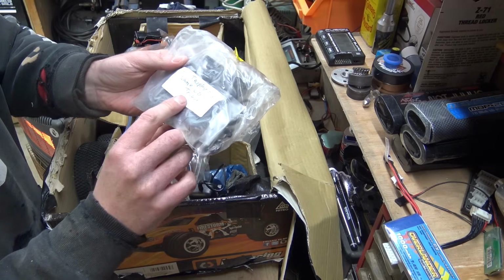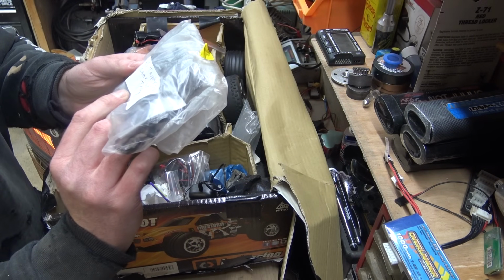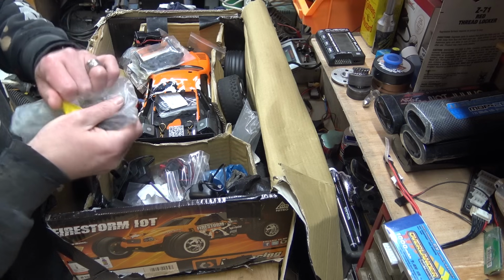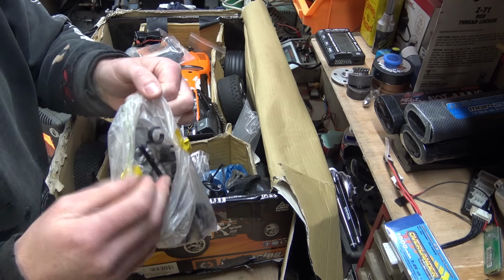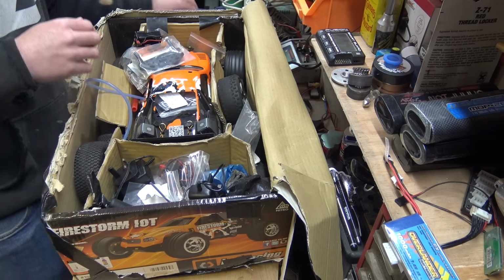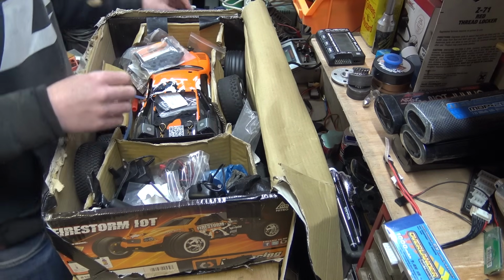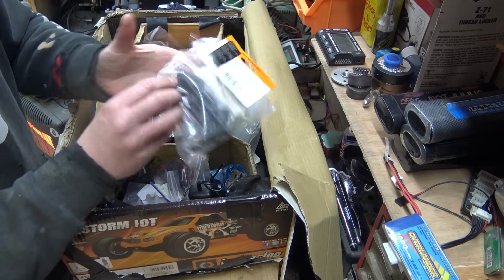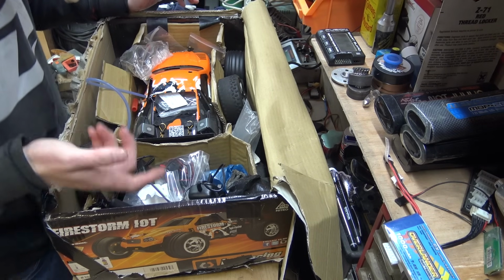HPI Trophy Spares. Came with Truggy. Alright. So this came with a Truggy. This could be called a Truggy, I suppose. What do we have? Oh, we've just got some bits. We've got suspension spacers. Yeah, it's all just servo horns, all plastic stuff like that. That'll be nice. We've got a battery holder, okay. That always comes with battery holders. Body mount set, Truggy. Got a body mount set here. A couple of body pins. I call them body pins. Some people call them body mounts, whatever you want to call them.